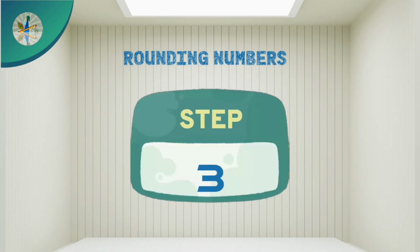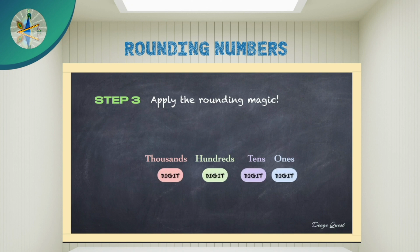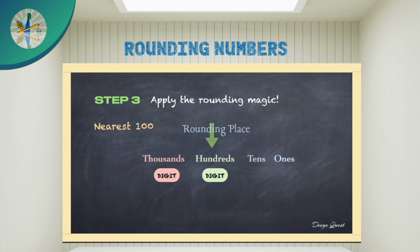Step 3. Finally, it's time for the magic. Apply the rounding decision from step 2. Let's think that there is a 4-digit number and we are rounding it to the hundreds place. From step 2, if the decision is to round up, we need to increment the digit in the rounding place by 1 and make all the digits to the right of the rounding position 0. But, if the decision is to round down, we need to simply make all the digits to the right of the rounding place 0. See? You've got it. 3 easy steps, and you're a rounding superhero.